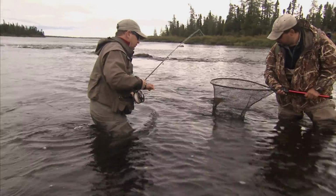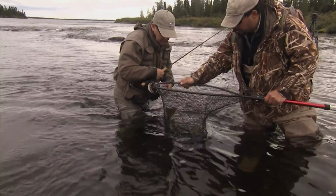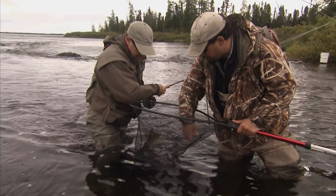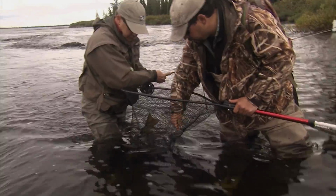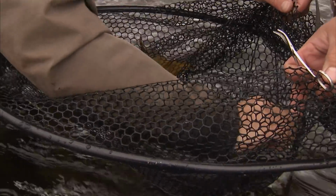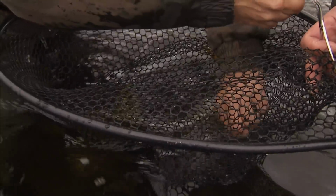About the same size? Maybe a little bigger? Another male, another beautiful male. I don't think we've hit a female yet today, have we? A lot of males coming up through. There certainly is. Okay, let's get that fly out of him. I think he kind of wrapped around his nose. No, look, it just popped out, but yes, he was wrapped. Good. Nice and cleanly away.